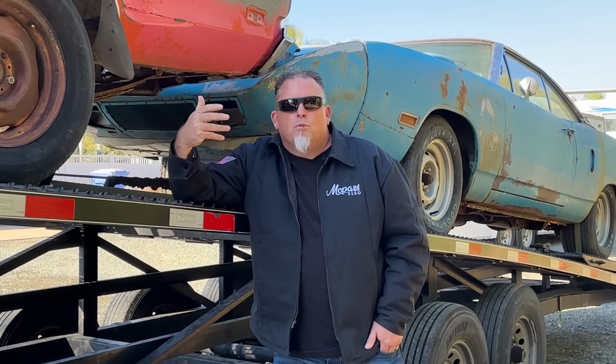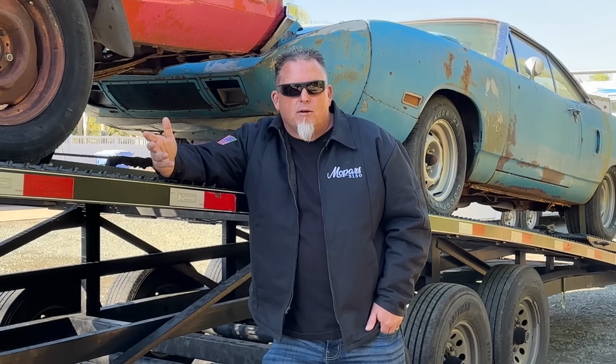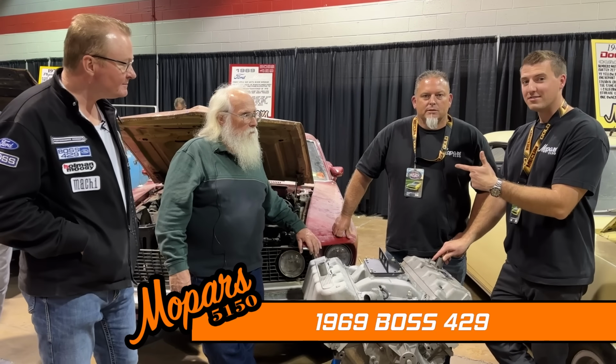We actually were able to put a deposit on the engine, and what would make it even cooler was if we could bring the car to MCACN and reunite the car with the engine, since the engine literally is about an hour from MCACN. It was in Indiana. So we found the car in 2020.